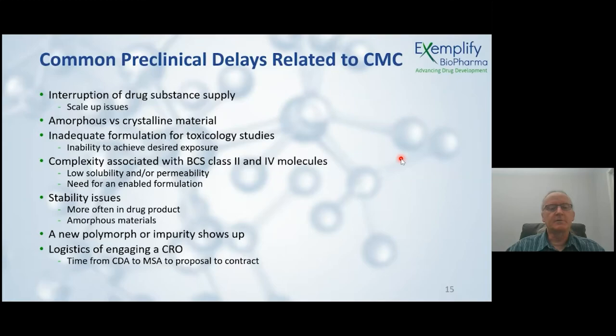be mind-boggling at times, especially if you're a small virtual company. You know, the time it takes to get a CDA in place, to get an MSA in place, or to get a quality agreement in place, you would think should only take days or a week at most, but sometimes I've seen these take up to half a year to get some of this documentation and the business aspect of agreements in place to enable you to even start doing some work.